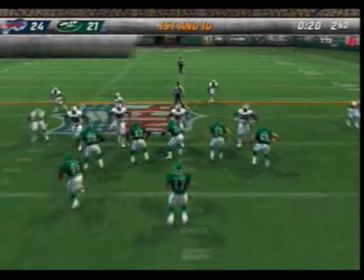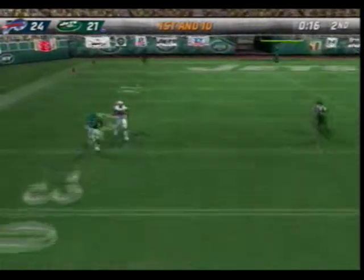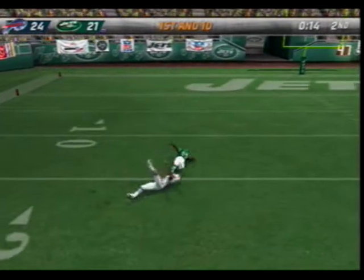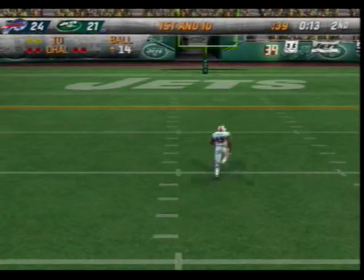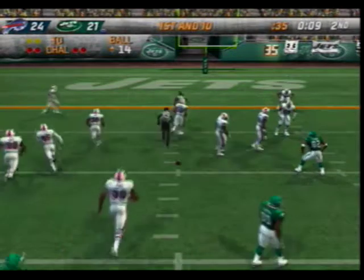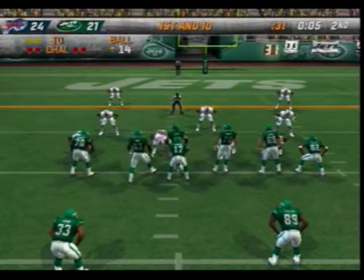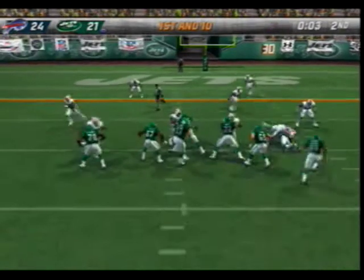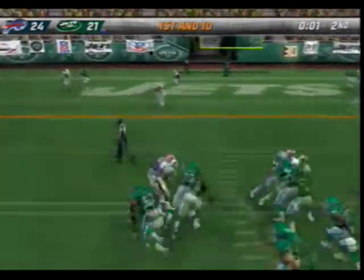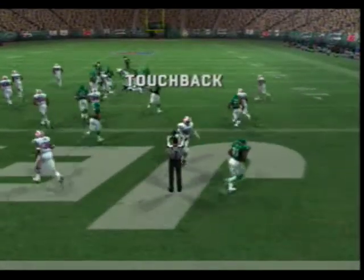The Bills come out in a nickel package. Looking for the long completion. It's caught at the 20. Collins comes up to make the play at the 14-yard line. They'll head right back to the line. Trying for the end zone before halftime. Picked off in the end zone.